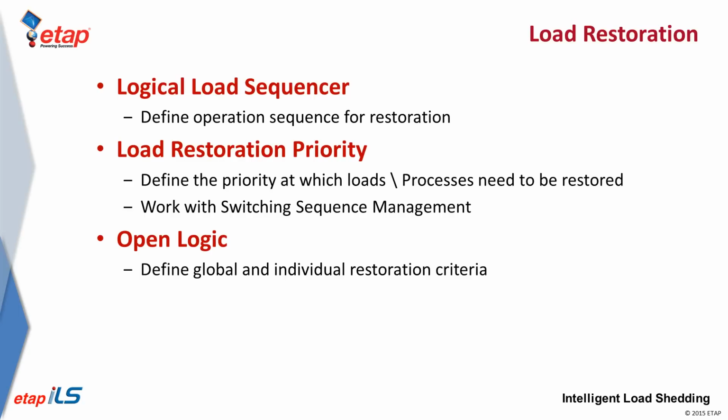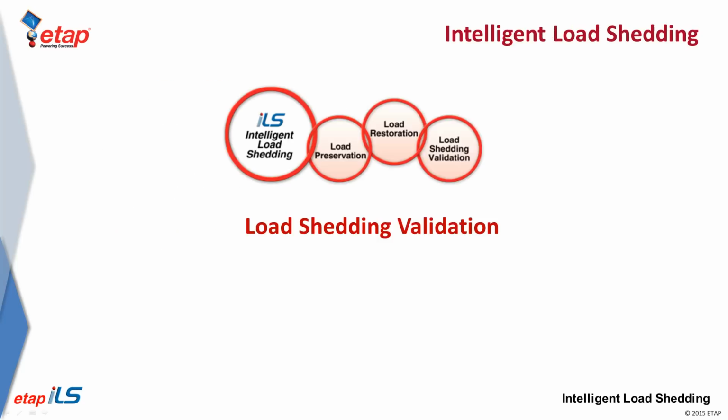The program utilizes load restoration logic and priorities to determine which loads can be started and when. It uses a logical load sequencer to restart the process. It also has an open logic editor for customizing the logic. The next topic is load shedding validation.